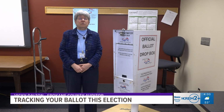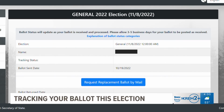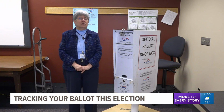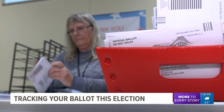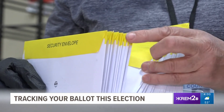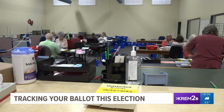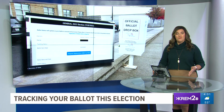So that status should be current within 24 hours of the last step that occurred. Getting information from the system into the public system actually goes very smoothly. Now, once your ballot is received, election workers remove it from the signed return envelope before it gets tabulated. That way your vote always remains anonymous. Now, this online tracking tool is just one more reason to vote early.